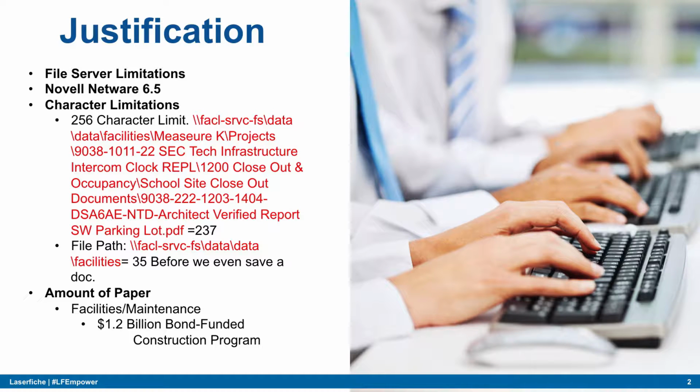So the primary challenge with the Novell NetWare file server was character limitations. As we're showing up here, there's a 256 character limitation in Novell NetWare, which means your entire UNC cannot be more than 256 characters. Very neat feature of Novell, when you do exceed those 256 characters, it doesn't actually tell you. It doesn't actually give you an error. It lets you save the file, and you think everything's hunky-dory. It's not until you go back and open that file that you then realize it's not there. It's been corrupted because of that character limitation. So it was a significant challenge dealing with the backlog of corrupted files, issues. So we wanted to get those into a document control system, a database-driven electronic content manager.